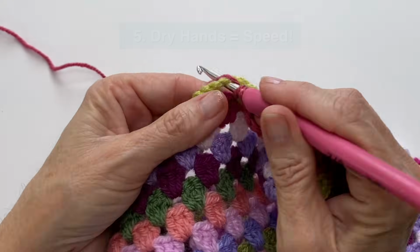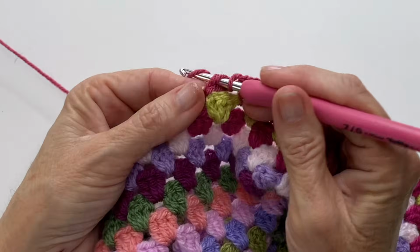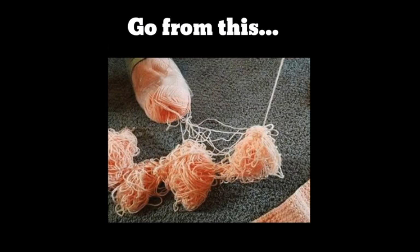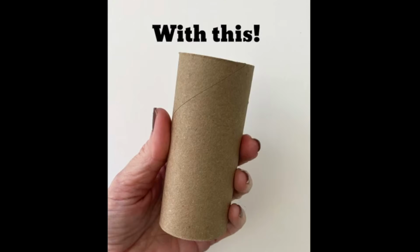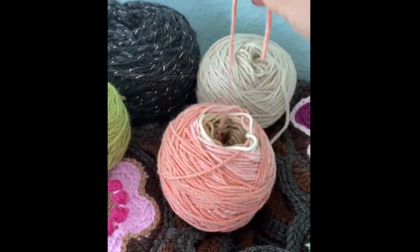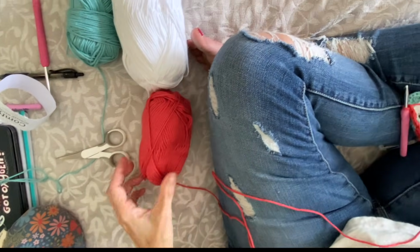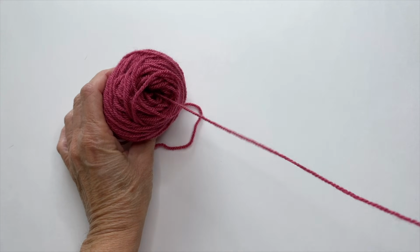Now, if you're looking for ways to save time as far as the project you're working on, these are my top 5. Number 1, get that ball of yarn under control. If you've watched this type of video before, then I'm sure you've heard this tip before about pulling your yarn from the center, and that's because it really is a huge time saver. Instead of stopping every few seconds to unwrap the yarn when you're pulling from the outside, if you're using it from the center, it just pulls out effortlessly.